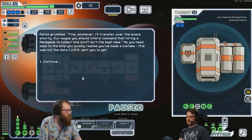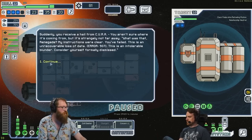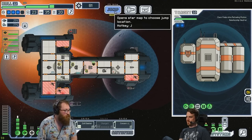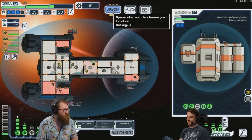I'll transfer all the scrams over. Oh, no. Should inform command that hiring renegades to collect stuff isn't the best idea. You could realize your mistake. This was not the data Kira sent you to get. But we could still talk to her. Yeah. What? Consider yourself dismissed. Oh, we can still look at it and go, that's the wrong stuff. Give us the stuff we also need. Yeah, also, just like, oh, this info's great. Yeah. By the way, do you remember this guy? Yeah, that's lame. Kill her. Can't. That's it. Open fire. Fire the cannon.